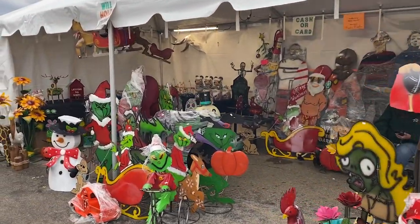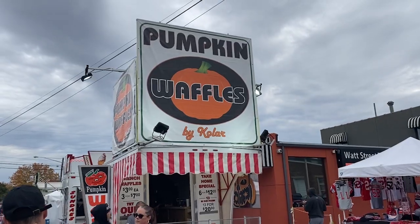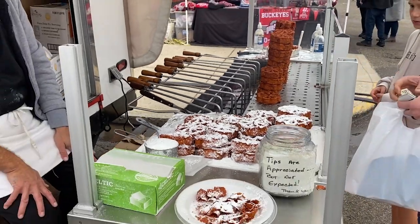All kinds of little yard things here. Pumpkin waffles. Sugared, ready to go, or those ones aren't sugared yet? Okay, we'll do one of those. Everything pumpkin you can imagine is here at the pumpkin show. There's pumpkin waffles, there's pumpkin pie, the world's largest pumpkin pie, I believe, is here. Pumpkin ice cream, pumpkin everything. Looking forward to tasting a couple of these things. I wasn't really in the mood for the pumpkin waffle, but I'm moving on to something else. I know there's better pumpkin offerings here.